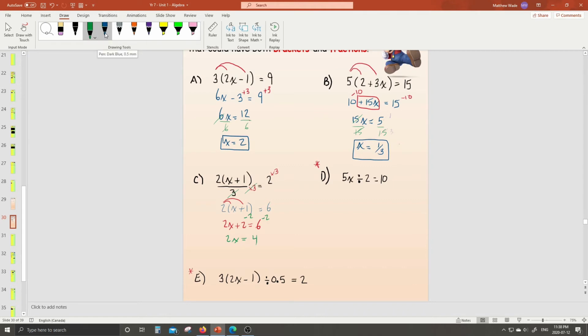Lots of you are ready to go just to the final answer. The answer is 2, because 2 lots of what makes 4? Well, 2 lots of 2 makes 4, so the answer is 2. But if you want to show the full fraction step, over 2, whoosh, whoosh, leaving you just with x equals, and 4 over 2, well, that's 2, like a legend. Cool.